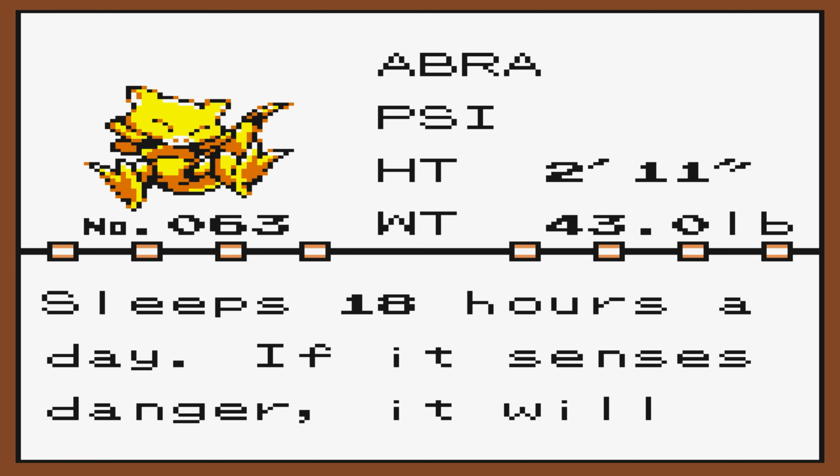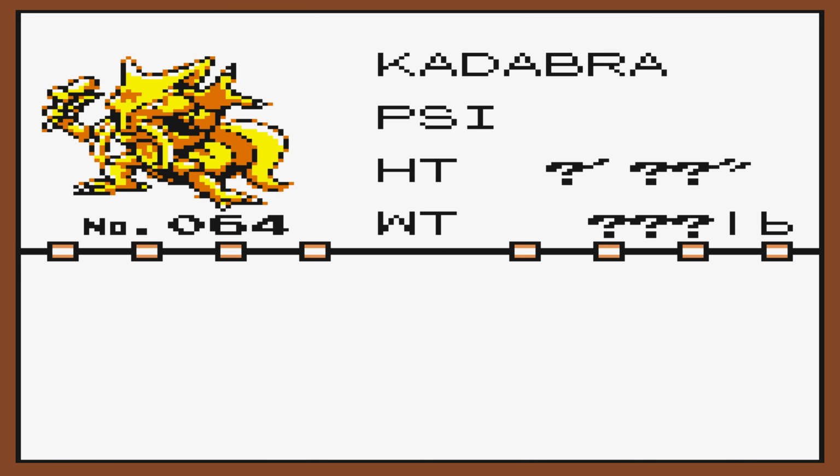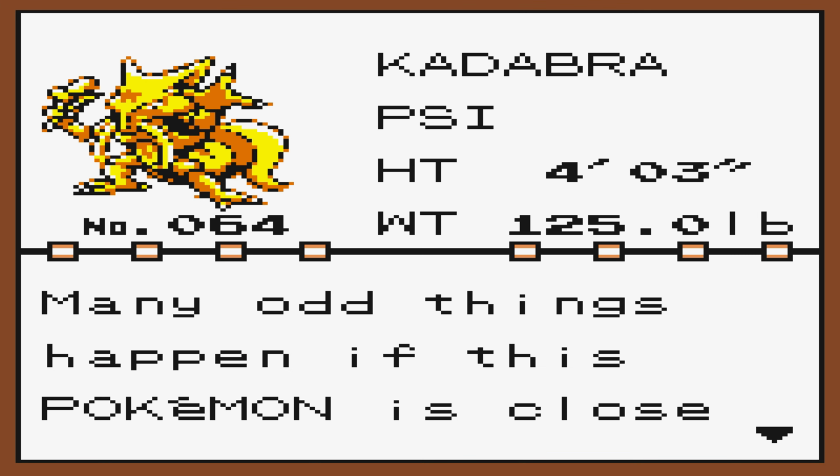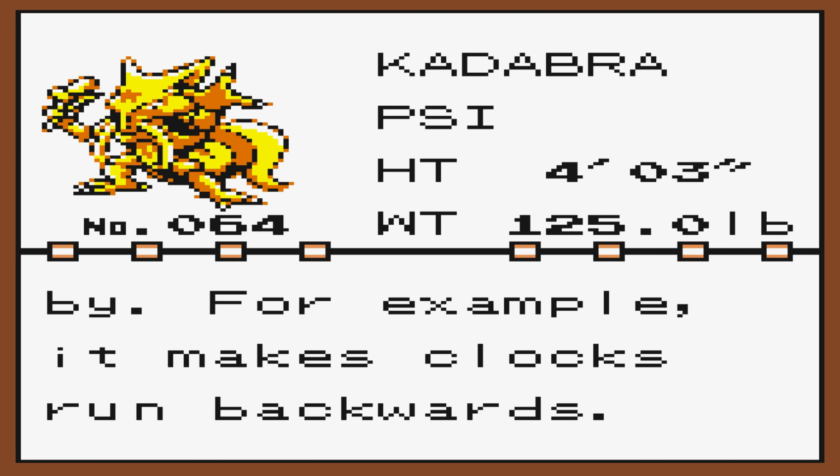Abra. Sleeps 18 hours a day. If it senses danger, it will teleport itself to safety even as it sleeps. Kadabra. Many odd things happen if this Pokémon is close by. For example, it makes clocks run backwards.